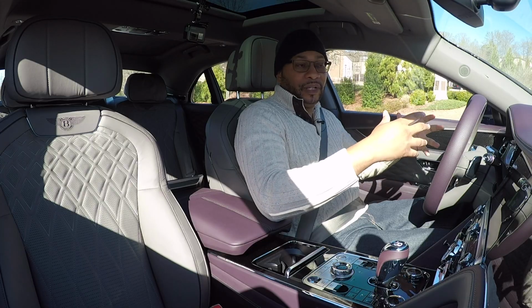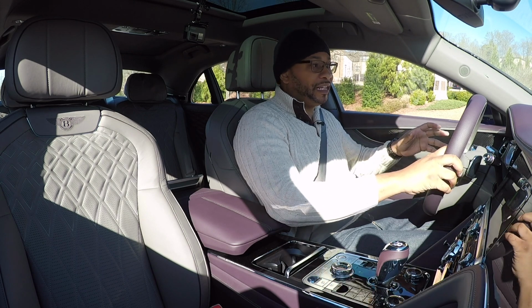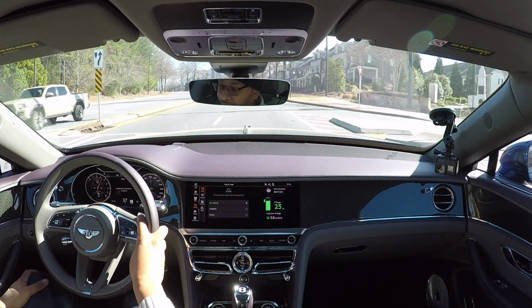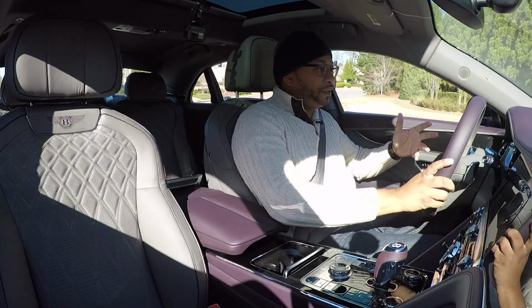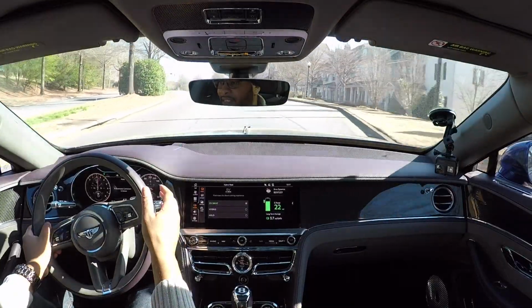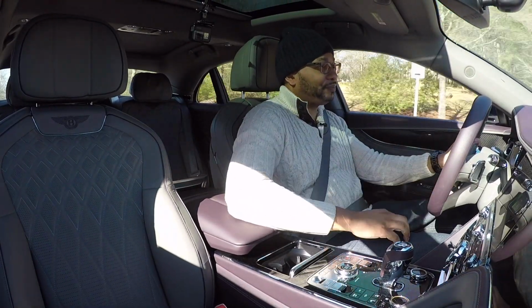So overall, driving in full electric mode, you have 295 pound-feet of torque on tap, so that's enough to get the car moving. So I'm accelerating now, and I don't feel like the car is too heavy, right? It has a sufficient amount of power for the car's weight and gives me a sense of confidence when behind the wheel of the vehicle as well.